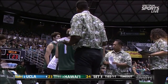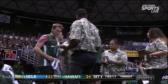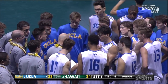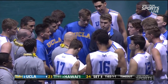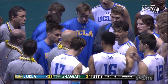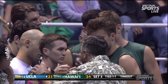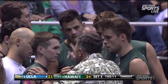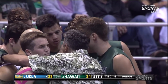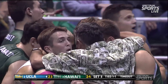44-42 and 41-39. Why make an unusual number of errors, 10 hitting errors. Yeah, Hawaii hitting .034 compared to .077. So in what is a complete contradiction to what we saw in set 2, which was some offensive firepower on both sides, we are seeing here in the third set an offensive battle of attrition.